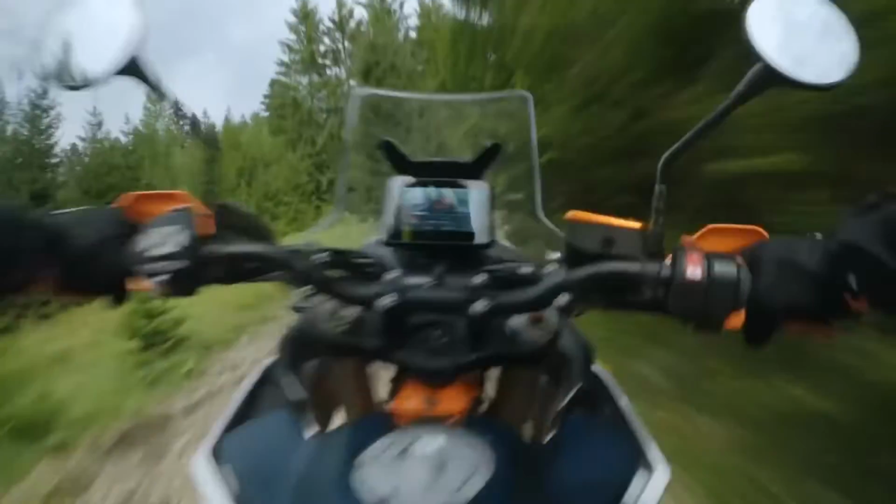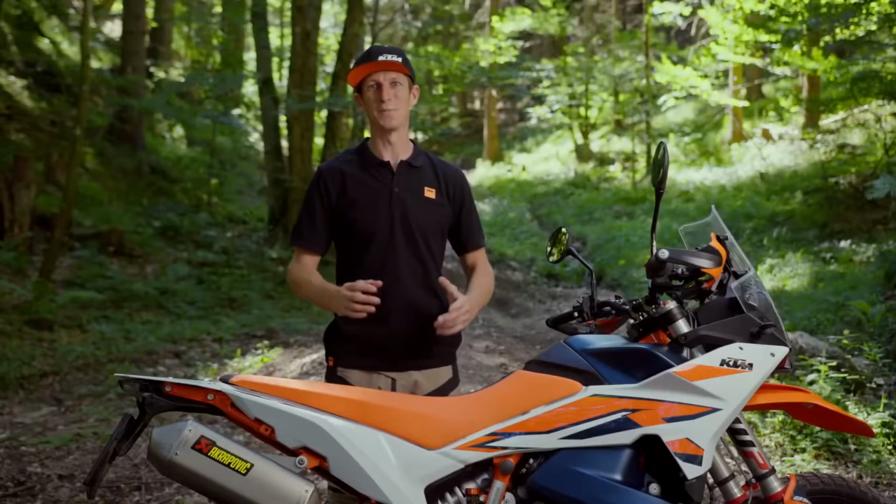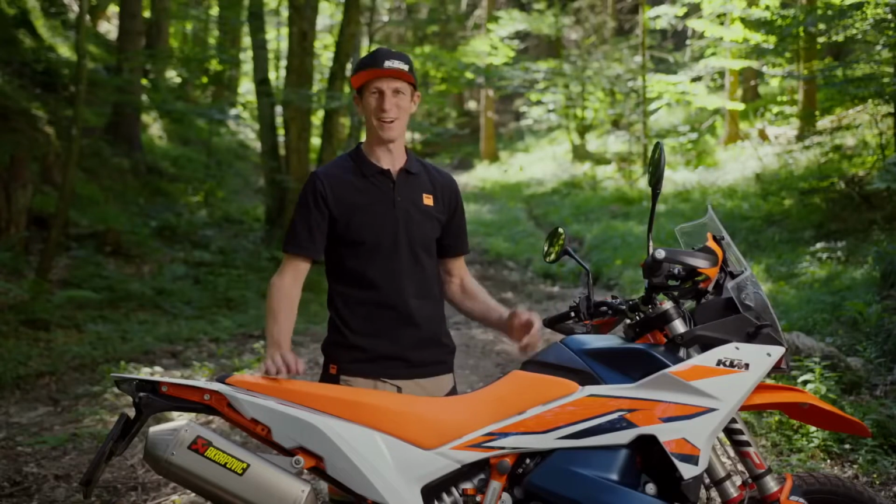Capable of the big jumps, big hits, hardcore off-road riding. That's what this bike is about. And of course, the new fairings, it just looks great. I mean, look at it.